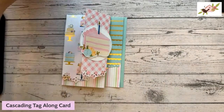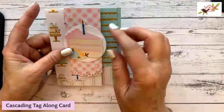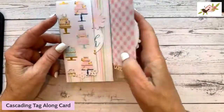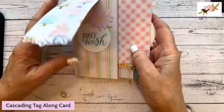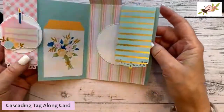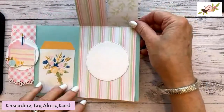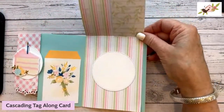Okay, so let's take a look at this card. It's a birthday card. You could even add another sentiment on here. Happy birthday. And make a wish. And then it opens like this. You could stick something in there if you wanted to. Here's our flaps that go up like that.